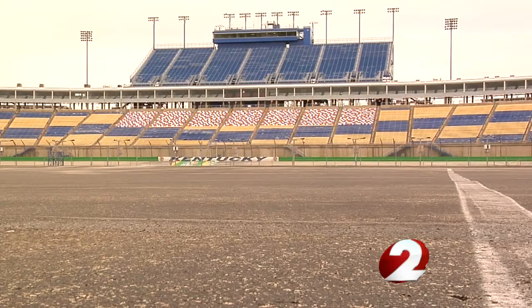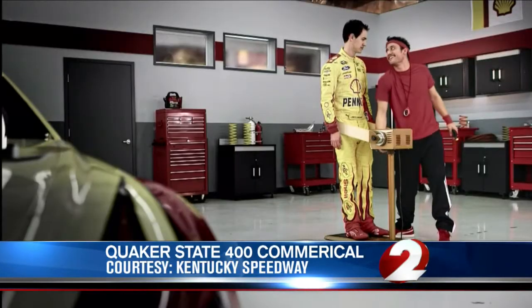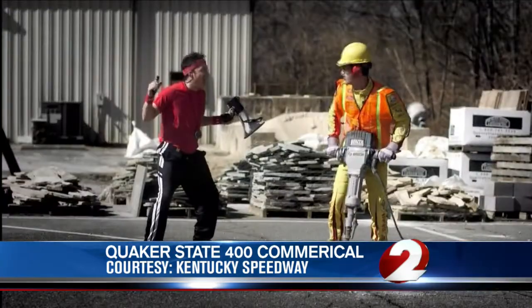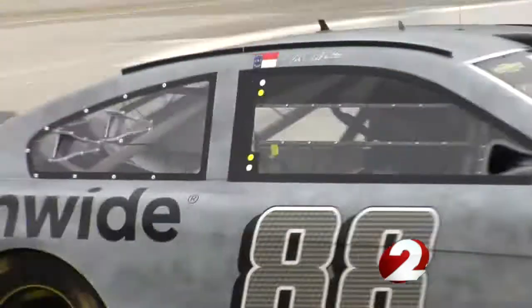It's a challenge Kentucky Speedway embraces, so much so the track is using the rough theme in its marketing campaign. Is this really necessary? You want to win at Kentucky? Definitely. At the roughest track on the circuit, those who prepare take advantage of those who don't. Despite the bumpy ride, even most drivers can appreciate that tracks are different and present different challenges.